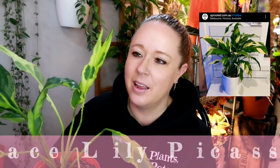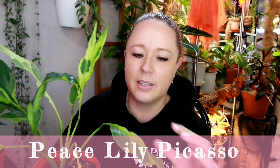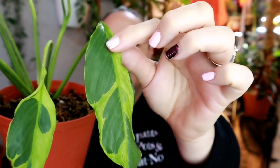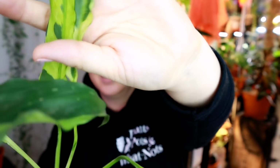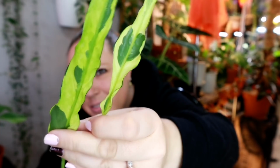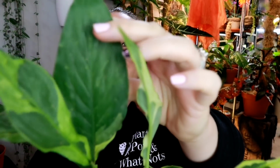So here's a more mature version of what this plant looks like, and this is the one I got. So this is called a peace lily Picasso, or a Picasso peace lily. You can probably see why. They have this beautiful variegation. The leaves are more sword-like, and they come in some beautiful patterns. I'm going to try to hold these up here. Hold on. I have to block my face or it tries to focus on that. There. Anyway, it's such a cool plant.